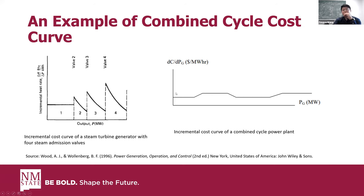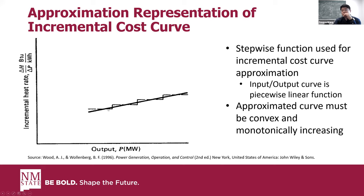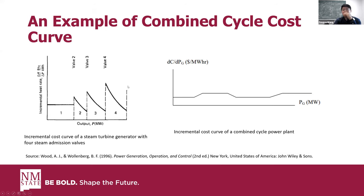But not all generators have a stepwise marginal cost like this. Some generators may have a non-convex cost curve, where as the output increases, the cost may decrease instead of increasing. An example is the steam turbine generator with four steam admission valves. Every time it opens a new valve, the marginal cost drops. But later, as you produce more power, the cost increases again. So this is not non-decreasing; it increases and decreases.